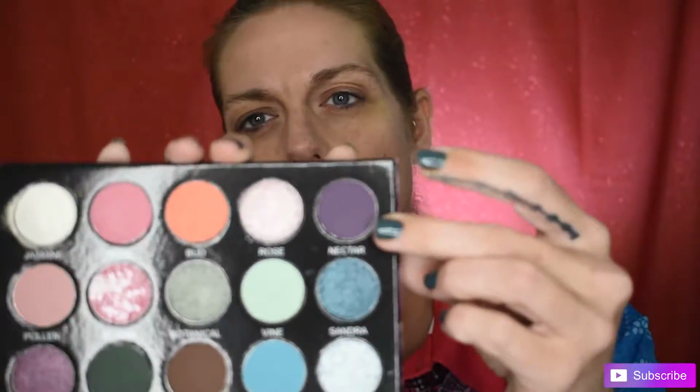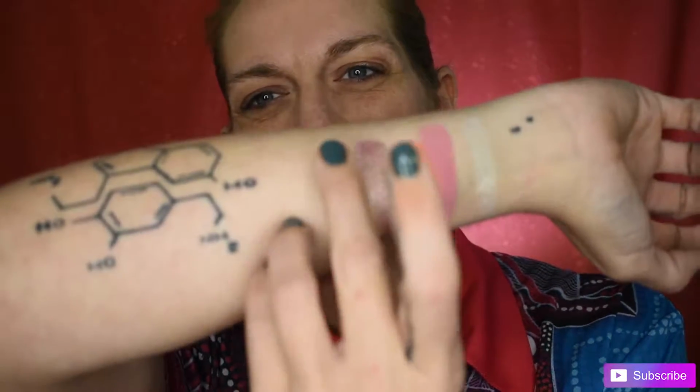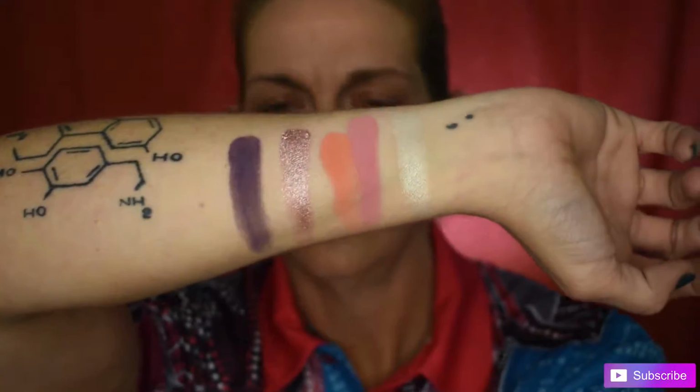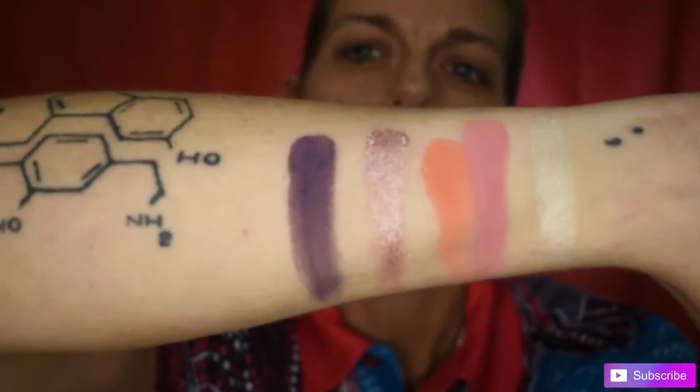Alrighty, next one. We're getting into a deeper matte, so we're going to get into Nectar, which is probably a plum, would be a way to describe it. Not that I am a colour expert in any way, shape or form. Alrighty, there we go. Here's Nectar.